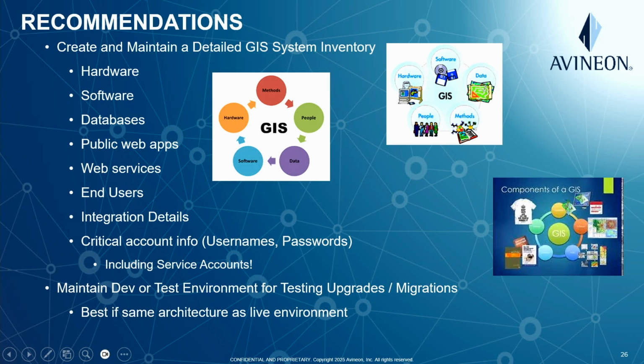Again, finally, some recommendations. Create and maintain a detailed system inventory. I know this is hard because we're all reacting and our GISs have all grown out of control and become this monster now. But if you can keep a spreadsheet of all your hardware, software, databases, web apps, services, end users, integrations, and any other account info, usernames, passwords.